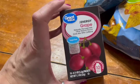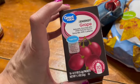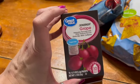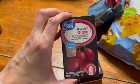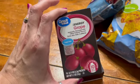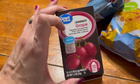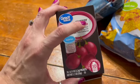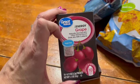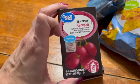They used to have a blue raspberry, which was my absolute favorite, but they stopped making that. So anyways, these are pretty good if you need a little boost of energy, you want something sugar-free, a lot like Crystal Light. Also, they have an Energy Plus electrolytes that you can get. So it's kind of like a Gatorade type of thing as well.